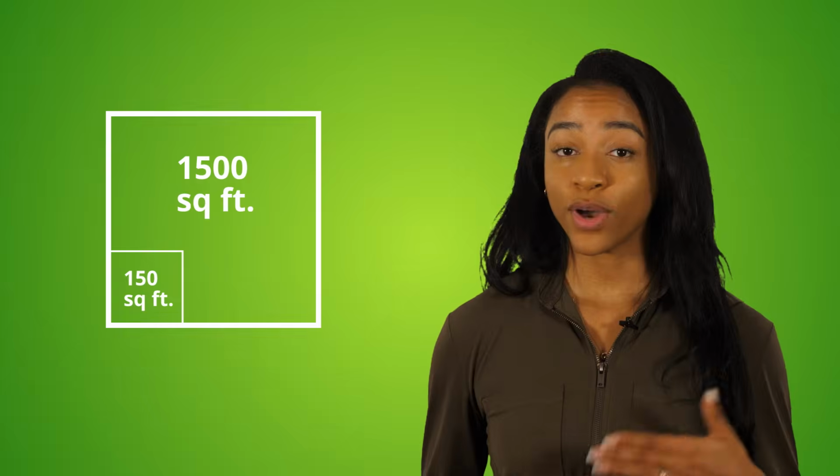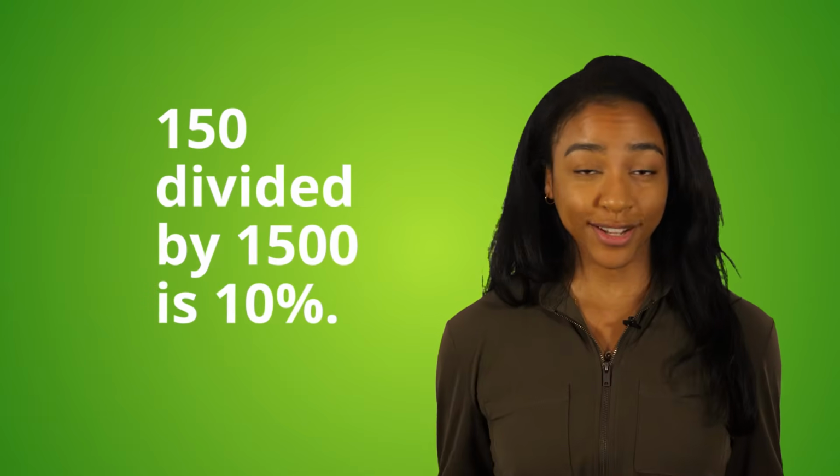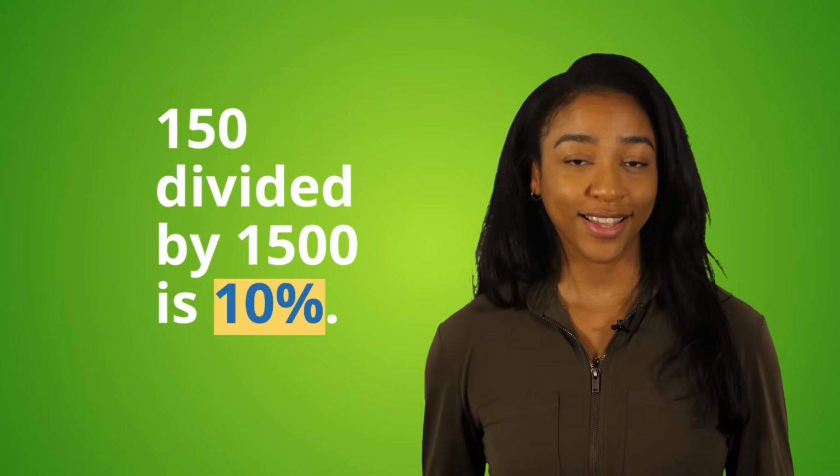So for example, let's say your home office or space is 150 square feet and your entire home is 1,500 square feet. 150 divided by 1,500 is 10%. So now you can deduct 10% of your rent, your utilities, and all of the other expenses that I mentioned.